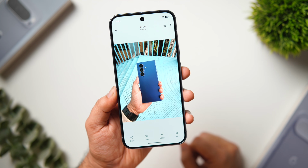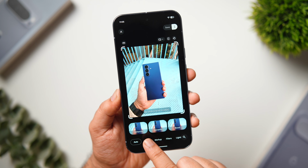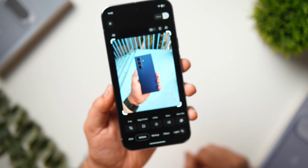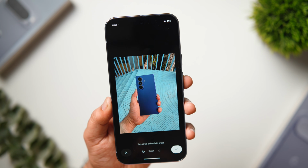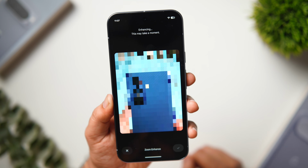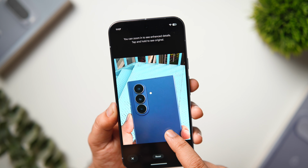Next, let me show you a couple of really cool photo editing tools. When you select any picture, go to Edit and then select Actions. Here we have a lot of useful tools like the Magic Eraser, Unblur, Best Take, Zoom Enhance and a lot more. Magic Eraser allows you to remove any unwanted objects from your pictures. Unblur will fix any blurry image of yours. Best Take will help you fix your group pictures. Zoom Enhance will enhance the quality and resolution when you try cropping an image. So these are some of the useful AI tools you get for photo editing, and it definitely saves a lot of your time.